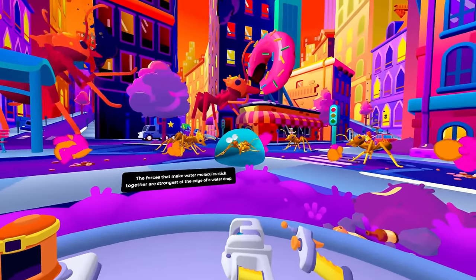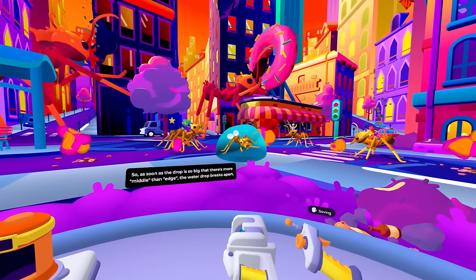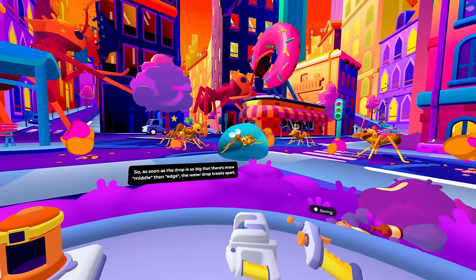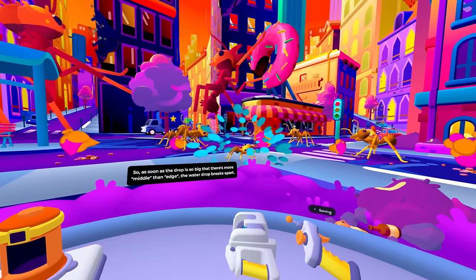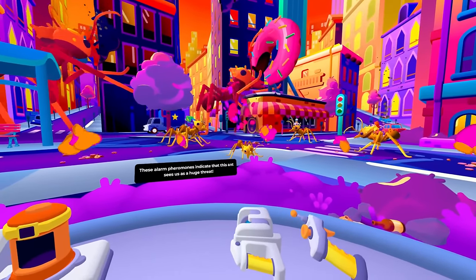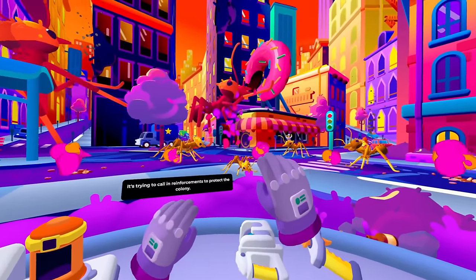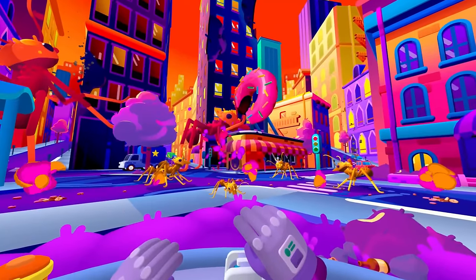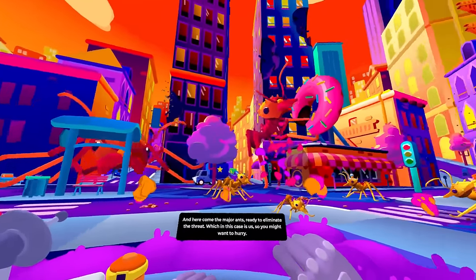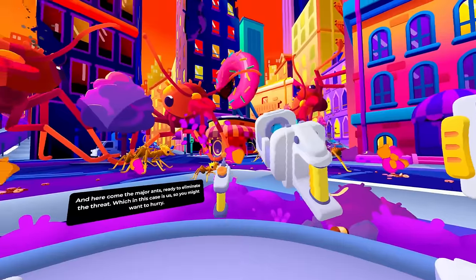The forces that make water molecules stick together are strongest at the edge of a water drop. So as soon as the drop is so big there's more middle than edge, the water drop breaks apart. You're free! These alarm pheromones indicate that this ant sees us as a huge threat. No, I saved you! It's trying to call in reinforcements to protect the colony. Oh, no. And here they come. The major ants, ready to eliminate the threat. Which in this case is us, so you might want to hide.